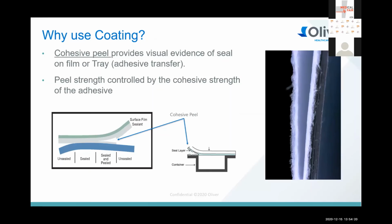But the main important question comes: why actually use coating? Coating is used to generate a cohesive peel, and cohesive peel provides visual evidence of seal on a film or a tray during the adhesive transfer. And peel strength is actually controlled by the cohesive strength of the adhesive. If you can see the picture on the bottom, you can see an example of a cohesive failure.